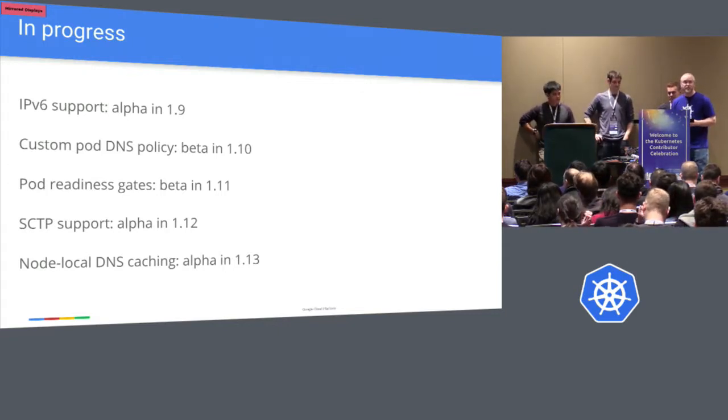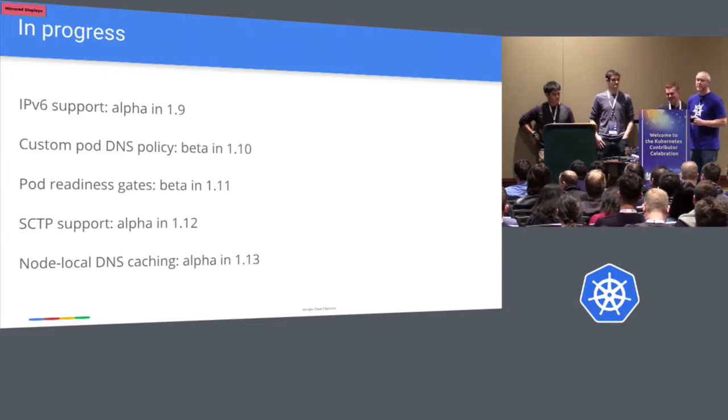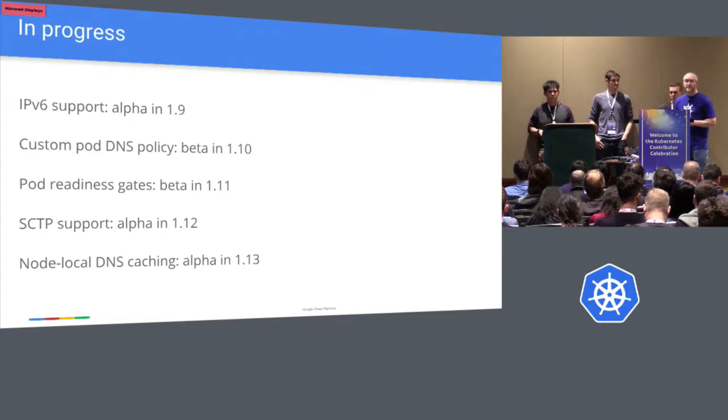And as of 1.13, which was 5 minutes ago, we've got support for node local DNS caching, which should help a whole lot in people who are having DNS problems on UDP lossy networks. So this is a huge deal. This sort of catches you up. Again, there's a ton more going on. These are just a few of the things that are in flight right now.